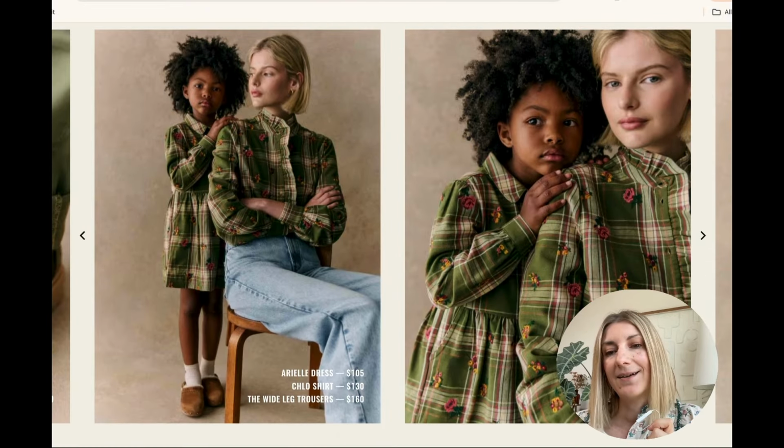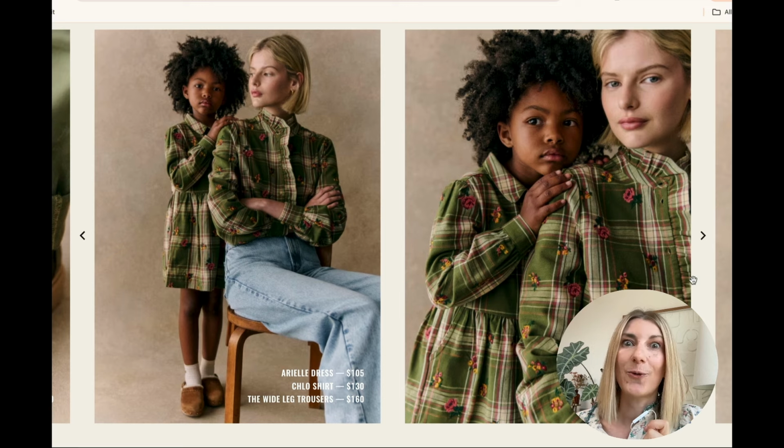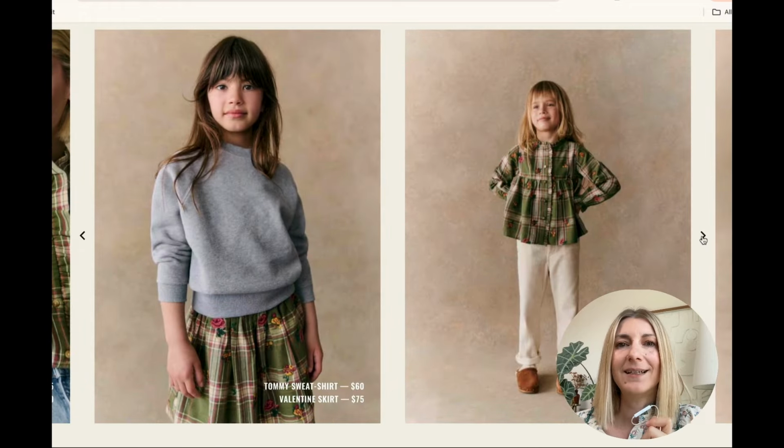I mean, how can I not look at it? It's so good. I love this shirt. I do think this shirt will sell out. I love to do my predictions. I've been wrong lately, to be honest.